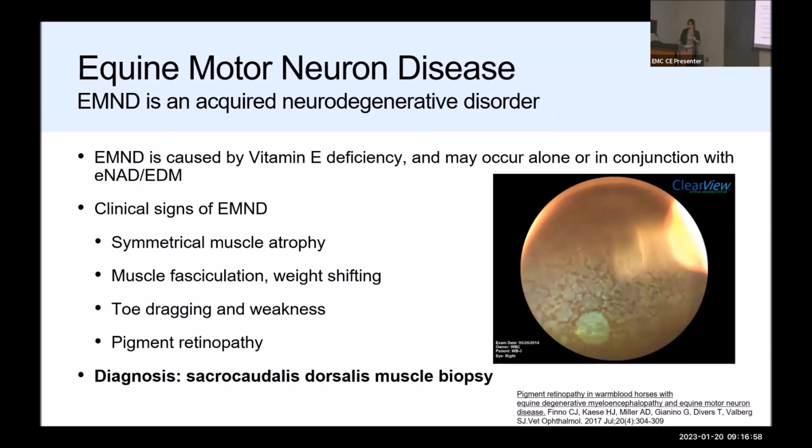So important to remember that ENAD and EDM aren't the only diseases that are brought on by a low vitamin E, and some horses with low vitamin E have multiple different vitamin E deficient diseases. Equine motor neuron disease is also caused by a low vitamin E, and may occur alone or in conjunction with EDM. Clinical signs are very different than ENAD though. They're characterized predominantly by weakness and symmetric muscle atrophy. These horses have a bit of a stand-on-the-ball kind of stance, and they might even, in the more severe forms, be recumbent more often. They might even have some muscle fasciculations. Often they'll just weight shift, so they're really hard to keep standing still.